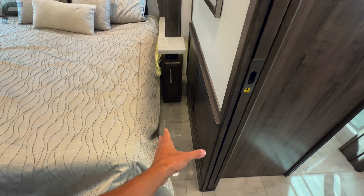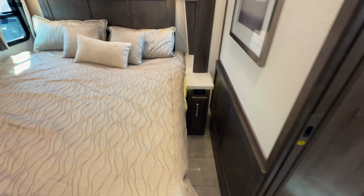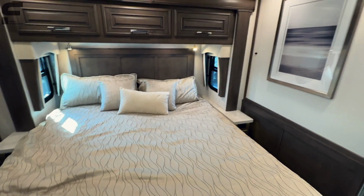Not like the most space to walk through here, but some people can actually just straight line walk on this side of the bed. It's a little narrow though.